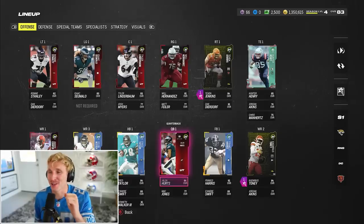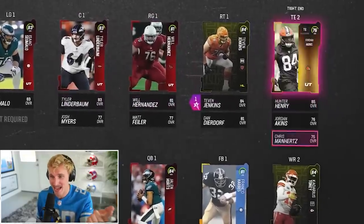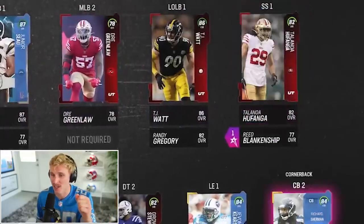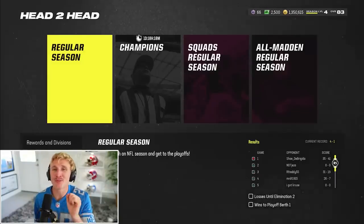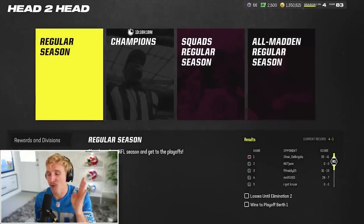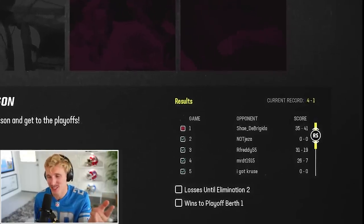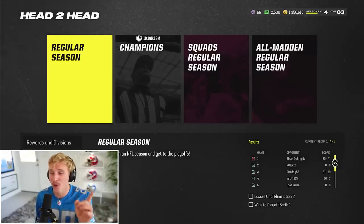All right, boys, the new look squad, 83 overall. Some O-line upgrades. Hunter Henry now. Amari Cooper as well. And on defense, we add Talanoa Hufanga, Grover Stewart, and of course, Nick Folk, the kicker. We are approaching the playoffs. We're 4-1 right now. I have 2 wins from just insta rage quit slash DCs, which kind of sucks. We're closer to the playoffs than we should be, but that's a pretty cool thing. So one more win, we go to the playoffs.